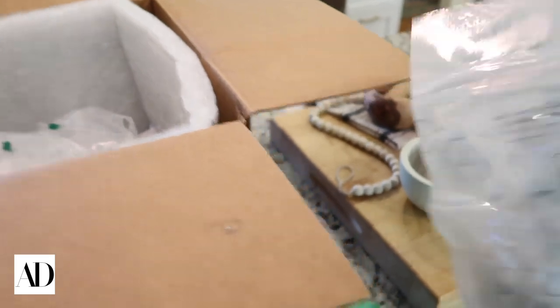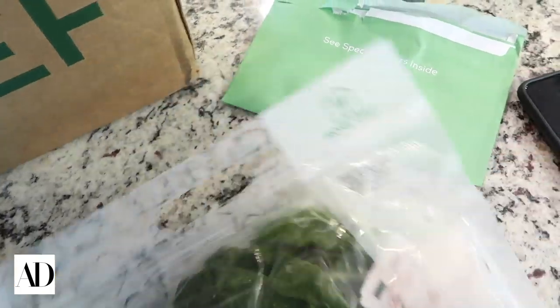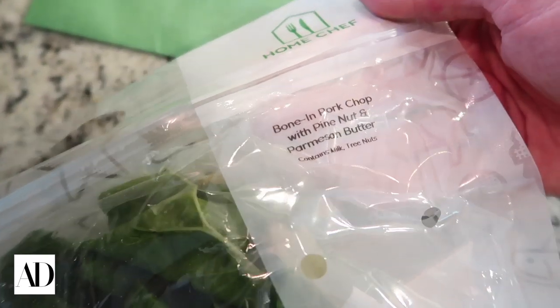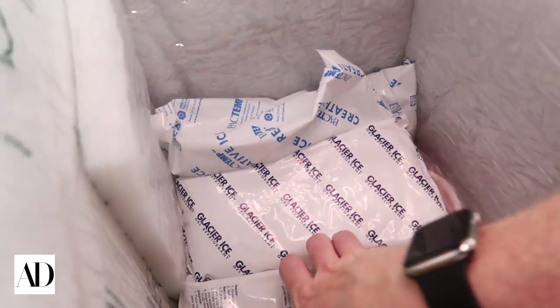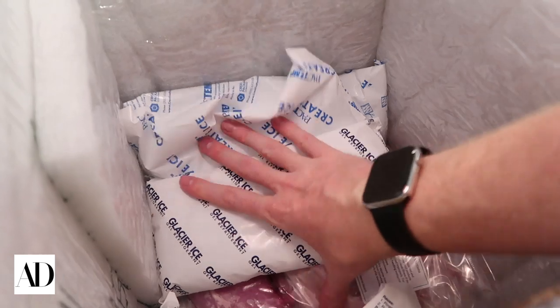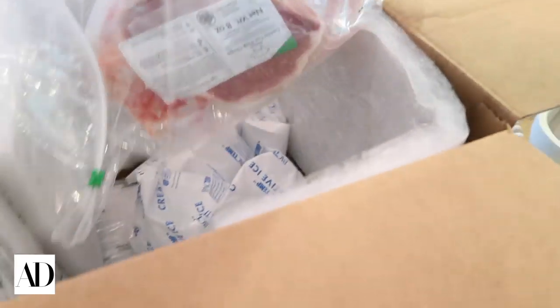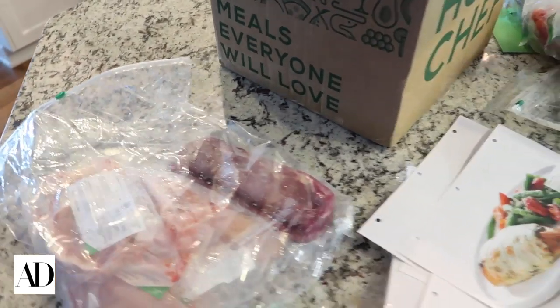So I believe maybe this is like one meal. I was just gonna say, I wish these were labeled. So this is everything for the bone-in pork chop. Also really appreciate that they're all packaged in one. And then in here is also all my meat products, all with ice packs, all still frozen. And all my protein is in this one bag. All right, I'm gonna get my protein because it's still frozen in the freezer.